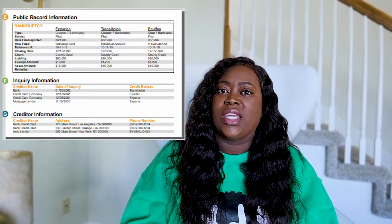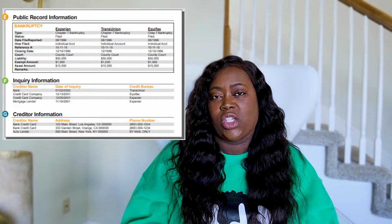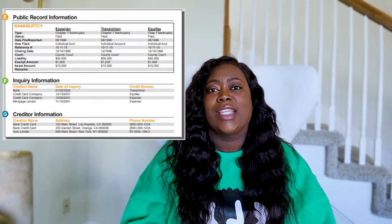Your next section is the inquiry information. So this is if anyone has made a hard credit pull on your credit report, like a mortgage, or if you're looking for a car or any credit cards. Another tip in this section is if you are shopping for a car or a mortgage, anything within that 30 days is going to be considered one inquiry.